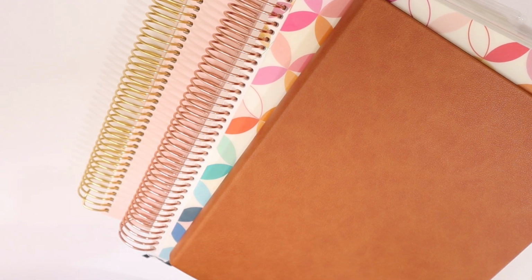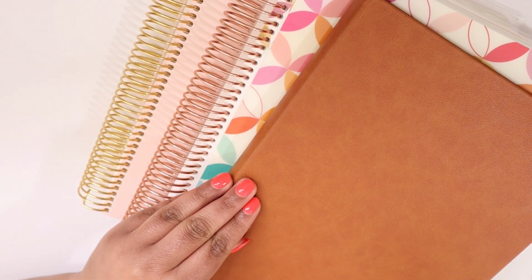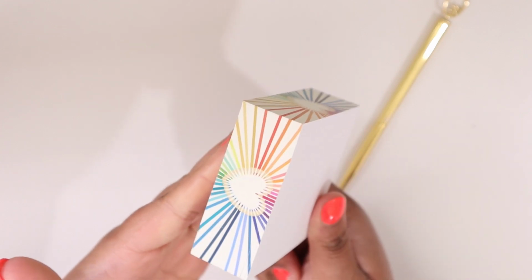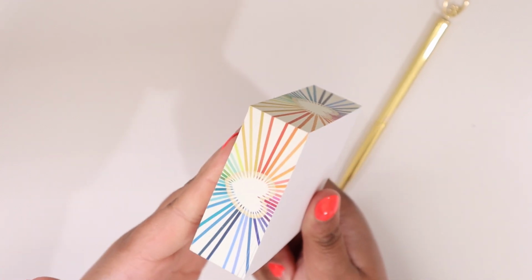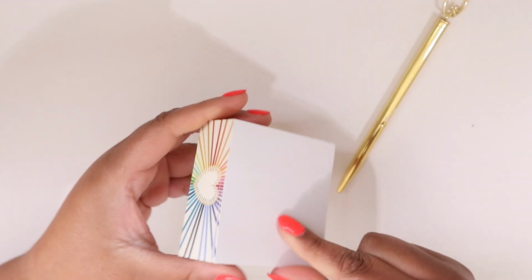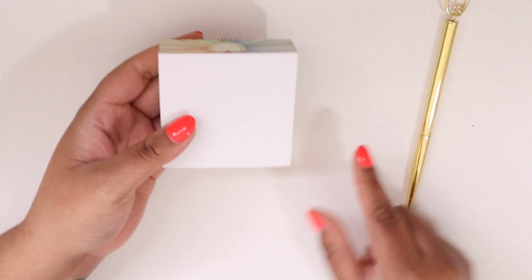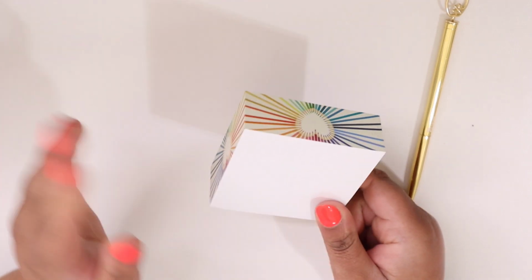I'm going to set these planners aside and now show you some accessories that are launching along with these planners. The first accessories I'd like to show are actually the free gifts that you get when you make a purchase from this collection. These two free gifts are available while supplies last, so you're going to want to make sure that you order as soon as you can.